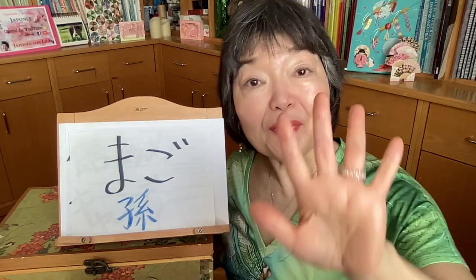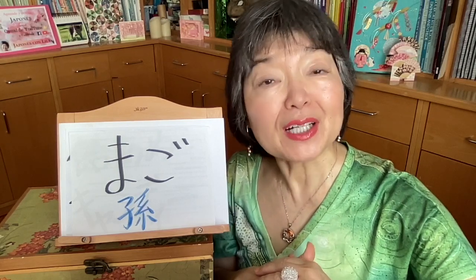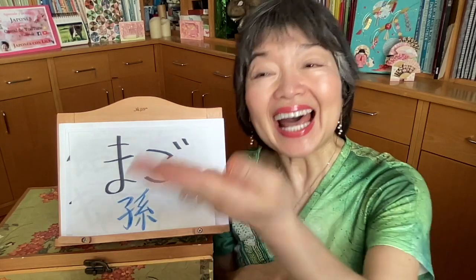Let's see the example. I gave 5 candies to each grandson. It means I gave one of my grandchildren 5 candies. はい、どうぞ. But the other grandchild also, はい、どうぞ. The other, the same quantity, 5 candies.